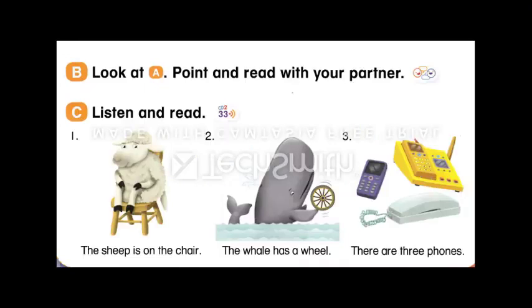Page 57. See. Listen and read. 1. The sheep is on the chair. 2. The whale has a wheel. 3. There are three phones.